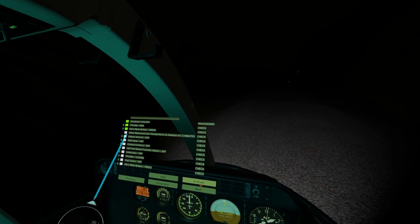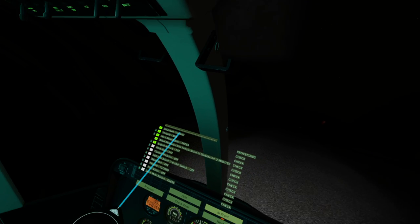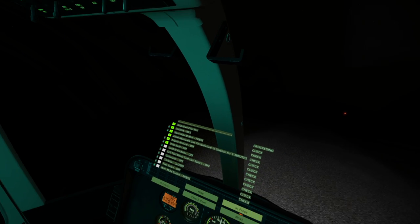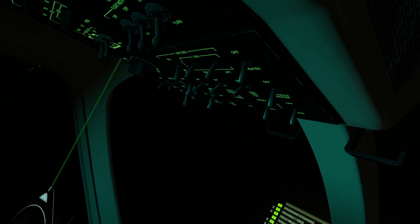Center, it's Air Canada 430. Just got through flight level 185 for flight level 230. Air Canada 430, climb flight level 330. 330 now for Air Canada 430.